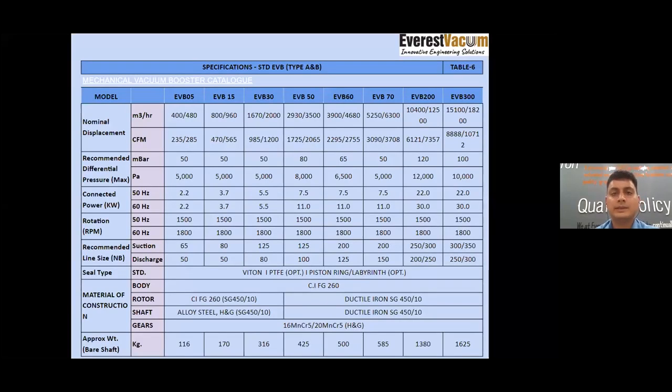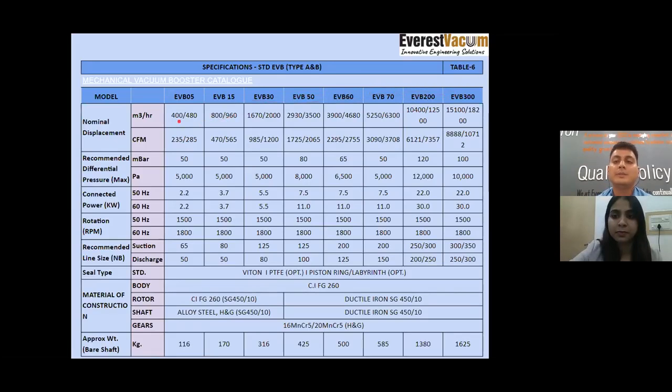So this is our standard catalog wherein we have specified all our models for various types, A and B. These are also available in our operation and maintenance manual and can be referred to there. These are the various models available with Everest, like 05, 50, and finally up to 300. These are the pumping capacities, which start from 400 and go up to 18,200. We have also mentioned the differential pressure permitted across the various models.